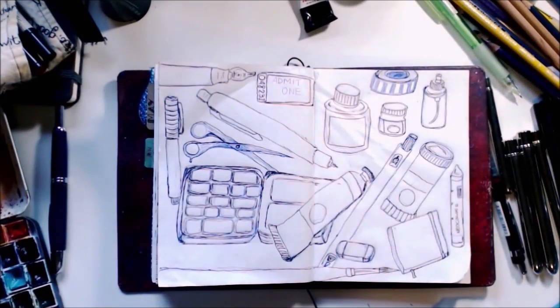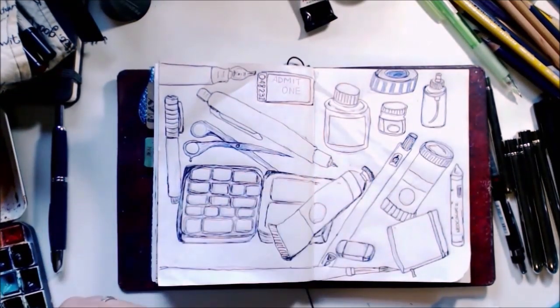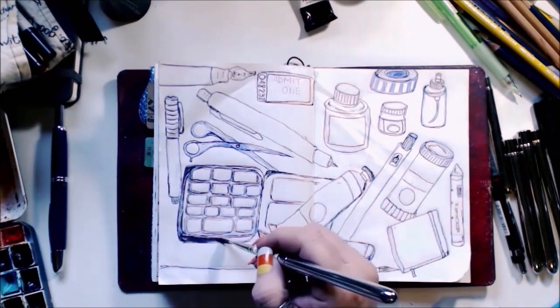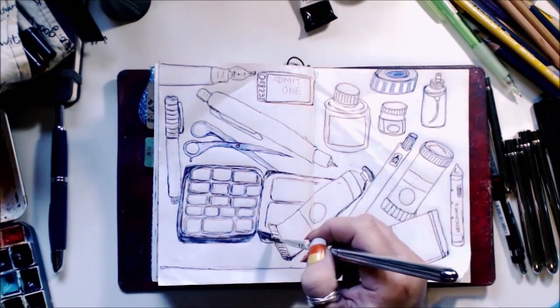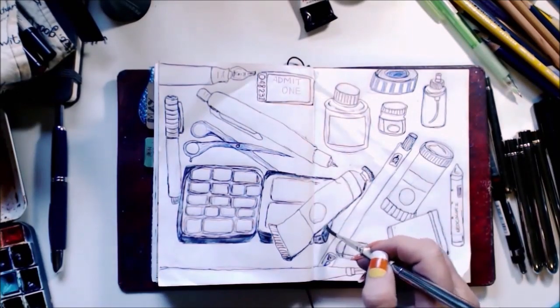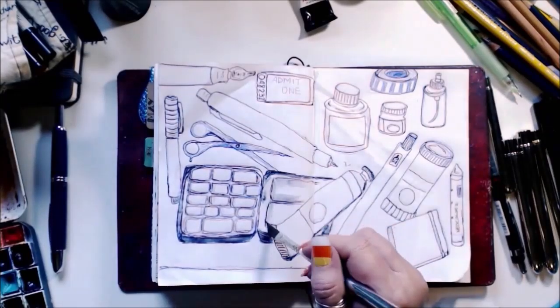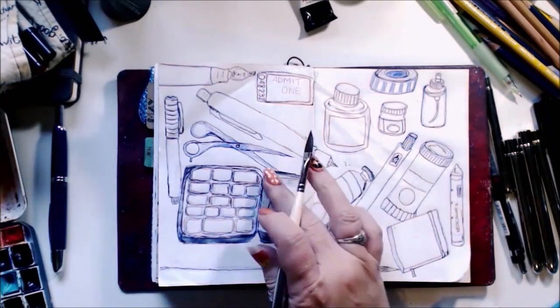Okay, next on the list would be the Dr. P.H. Martin's Bleed Proof White. I like that for white. And I like gouache, okay, but I found that Dr. P.H. Martin's Bleed Proof White works much better for me. I do use the white gouache a little bit, but next on my list would be sketchbooks.